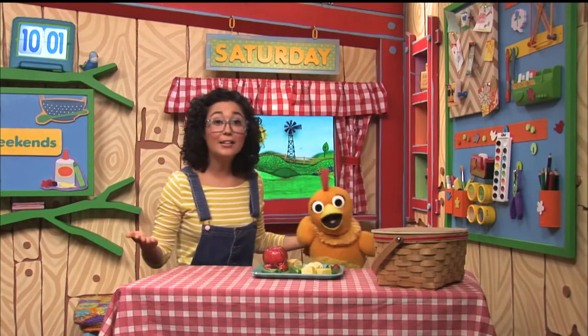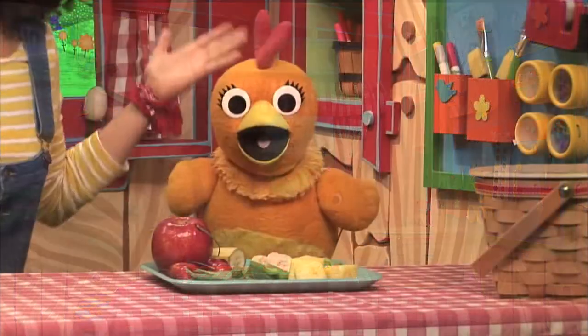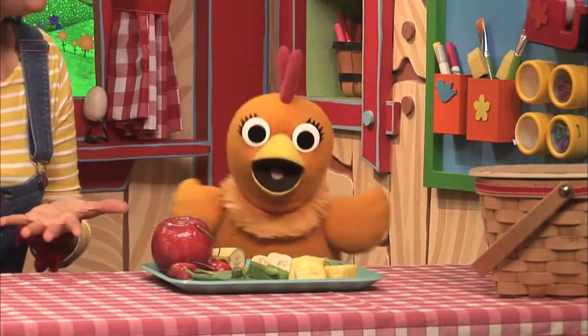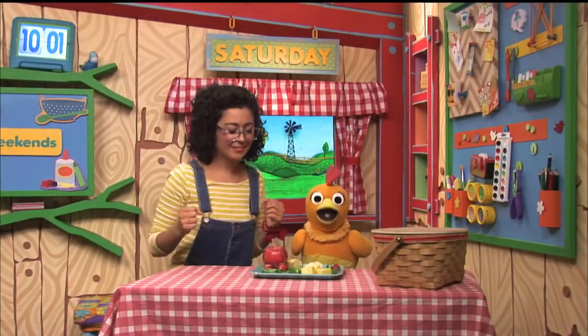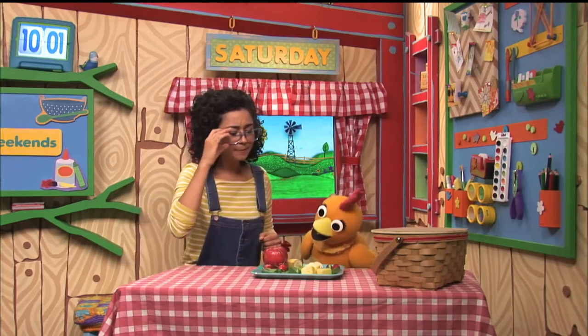Yellow. Yeah, let's find fruit that's yellow. Where is the yellow? To find fruit that's yellow sure would be so swello. Where is the yellow? Let's find some fruit that is yellow.